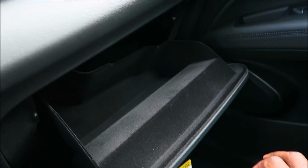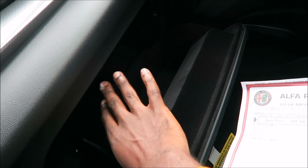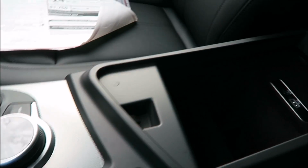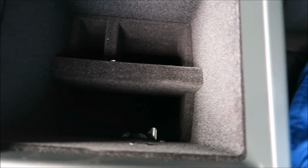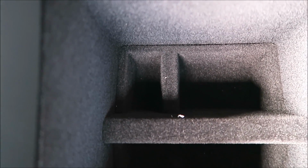Okay. Glove compartment storage. It even looks like a little, yeah, oh no, that's not a compartment. Never mind. That's just where the storage box goes. I didn't know if that was extra storage and I didn't want to leave that out if so. Also, have the parking brake right here. And inside the center here, USB, aux, compartments down there. I don't know how well you can see that. So plenty of storage up front.